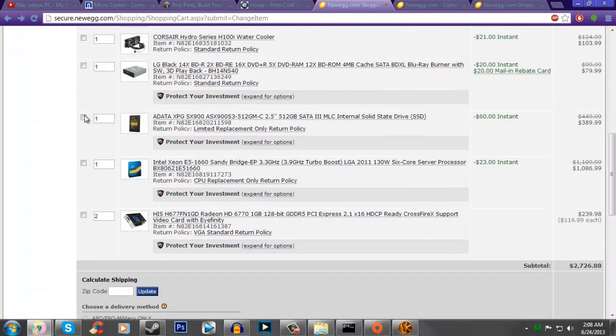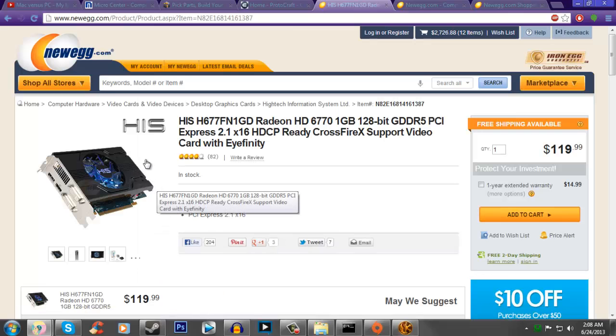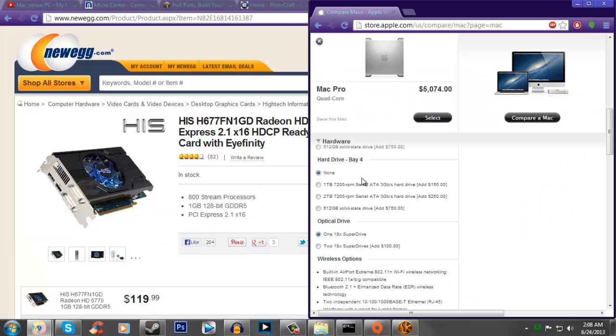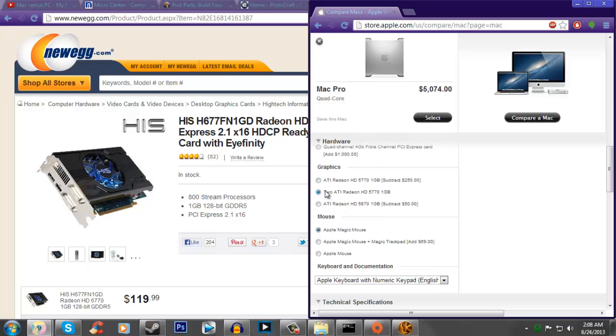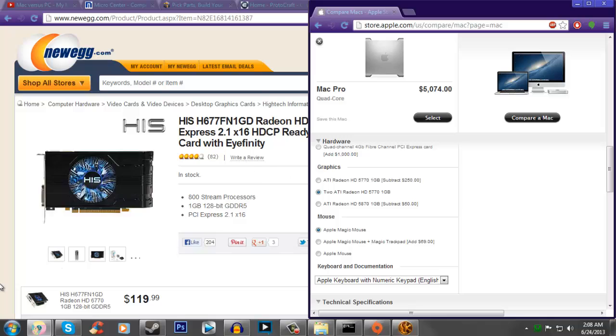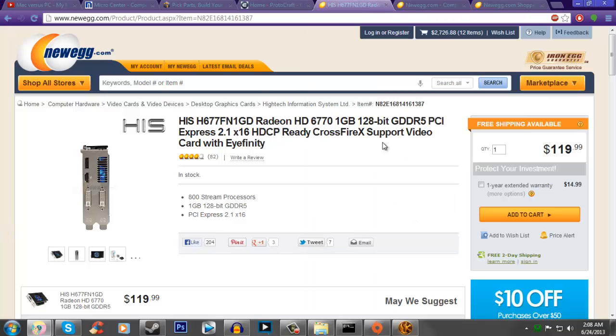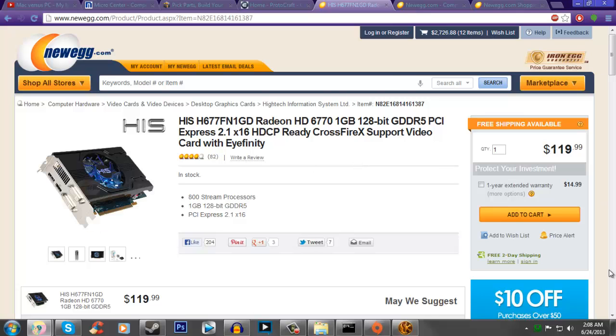Now going down, this is where it's kind of unfair, because, like we said, the graphics cards are two 5770s. Newegg doesn't offer the 5770s anymore. Surprise, a surprise. So I had to bump up one more level and get two 6770s. So this is kind of unfair, so I guess we should knock down $40 off each of these. But yeah, that's kind of ridiculous.